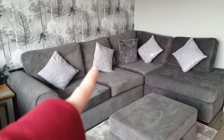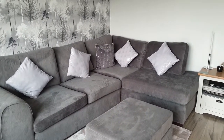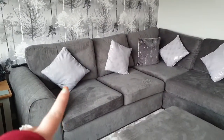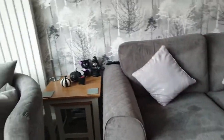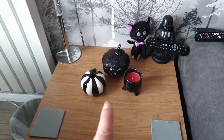I was going to make some cushion covers, and I might still, but Matt and I have now booked to go away for a few days before Halloween, so I don't know that I'll get time this year. But I would have liked to have had some sort of Halloween cushions on here, but you know, time is of the essence.